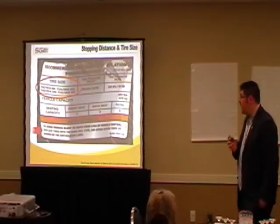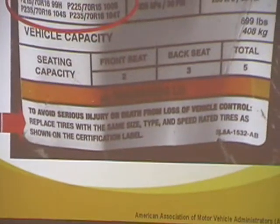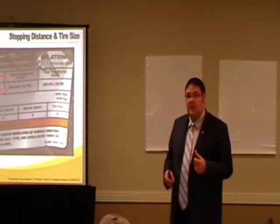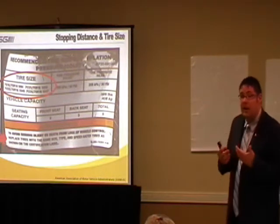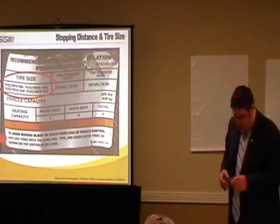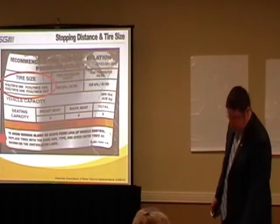To avoid serious injury or death from loss of vehicle control, replace tires with the same size, type, and speed rating as shown on the certification label. So again, it's not only load rating we're concerned about, but also the diameter of the tire. The Rubber Manufacturers Association is another association of all of the big tire manufacturers. They've publicly said that from their perspective as the tire supplier, they recommend that people only install the same original tire size designation or approved options as recommended by the vehicle manufacturer.